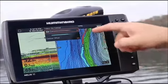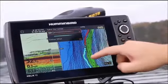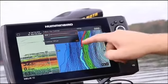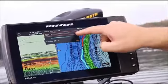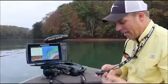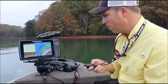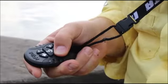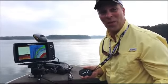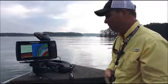If I want to go to the left, I'm going to follow this orange line. If I want to go to the right on that contour, I'm going to follow the blue line. In this case, I want to go to the orange. So I'm going to hit the arrow right there. I'm going to select the speed that I want to go. I'm going to turn this up a little bit. It's just that easy to run iPilot Link with your Humminbird Helix and your Minn Kota Terrova.